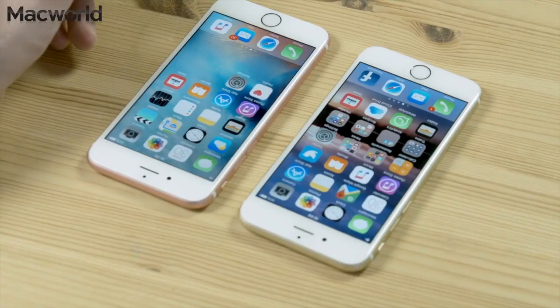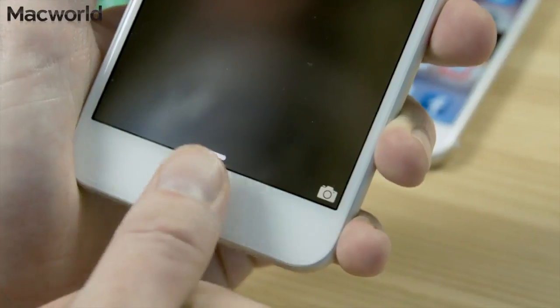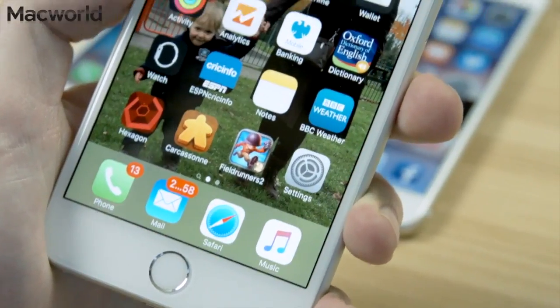Okay, so we've decided, let's say, that you want to have a 4.7 inch iPhone. So now we're trying to decide between the iPhone 6 and the iPhone 6s. There are a number of differences here. It is a major update. First of all, let's talk about speed. The iPhone 6 has an A8 processor, whereas the iPhone 6s has an A9, which is one generation further along. It's considerably faster than the iPhone 6.